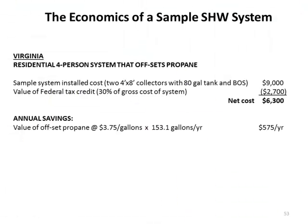So where we left off was a value of offset propane of being $575 per year. And we saw where that 153.1 gallons of propane offset came from. Next thing I want to talk about is the cost of annual system maintenance. I put in $75 per year, and I think that's fair. I've lived with solar water heating for over 10 years, and I've worked on systems for the last 20 years. And what I've learned is that if a solar water heating system is installed and designed properly, it should be relatively maintenance-free. You may have a sensor go bad after a couple years.